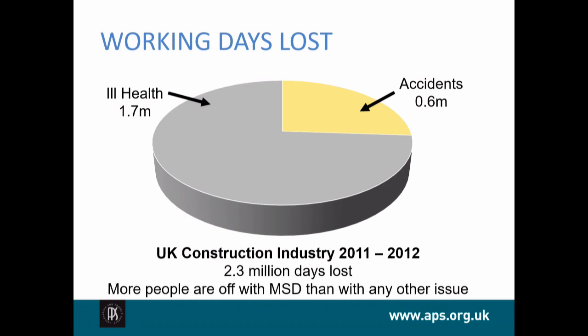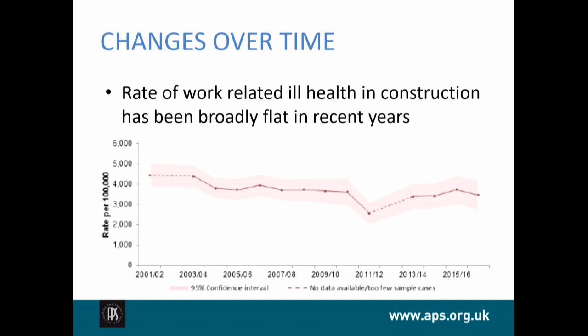If all we're thinking about is these safety-related deaths, then we're missing the big picture. Three quarters of the working time lost in the construction industry in this country is due to ill health, and that's why we're talking about preventing ill health through design today. The related graph to health, to the one I showed you before about safety, shows that we've actually made little improvement. The HSE described it as broadly flat.